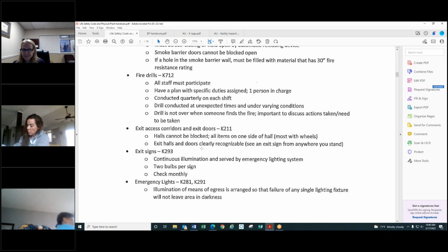Exit halls and doors have to be clearly recognizable. From anywhere you are standing in your nursing home, you must be able to see an exit sign. So if you are standing in your hall and you look down the hall, can you see an exit sign? If not, you need to add one.